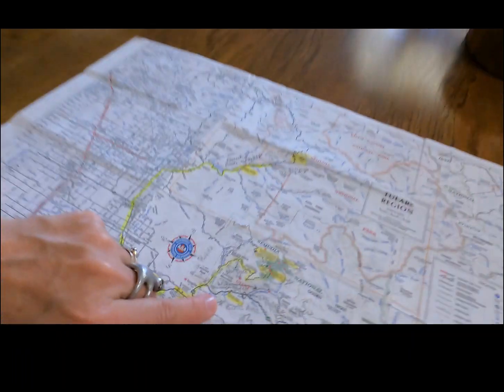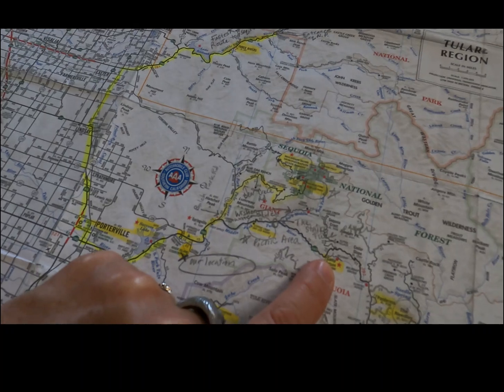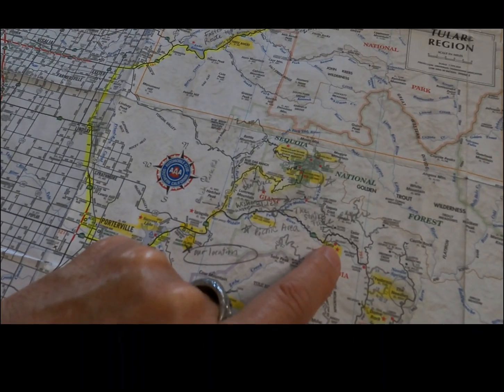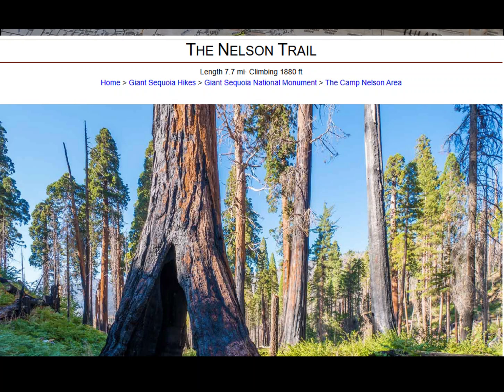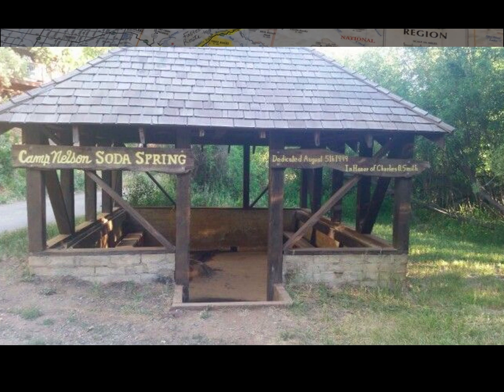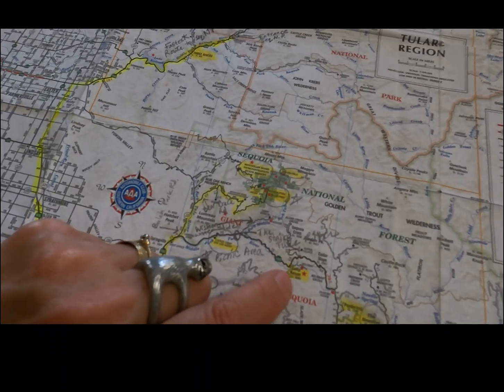Another area that you can access, and I'll show you from us, is Camp Nelson, which I would say is about 45 minutes, 50 minutes from us. And the Nelson Trail comes out this way. They have a little spring there that has bubbling spring water that I'm too afraid to try to drink, but some people say it has healing properties. I don't know about that.